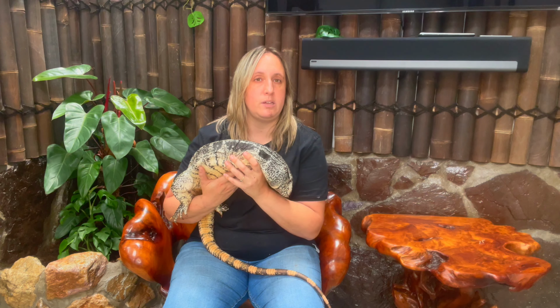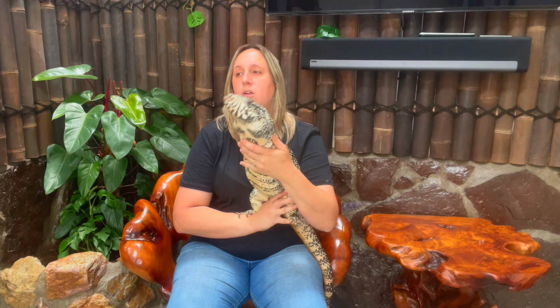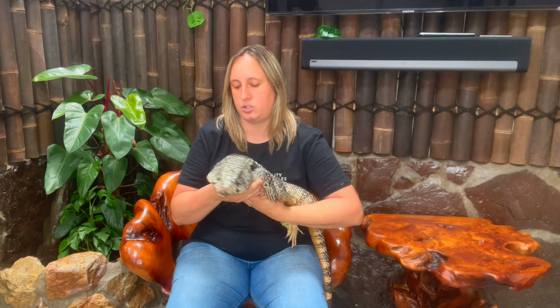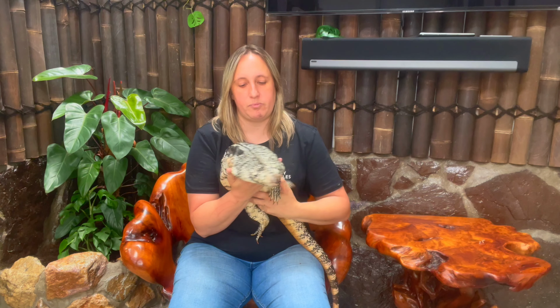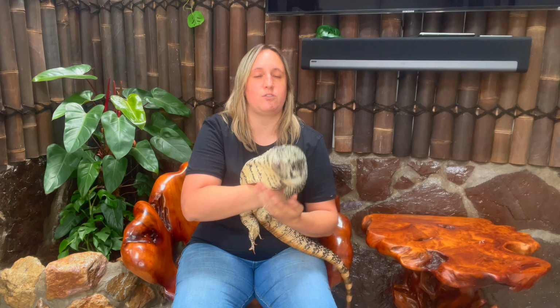So we went into surgery straight away. He did not have enough people to do the surgery, so I helped him with the surgery. And this is the result. He has one paw less, but you can see he does fine without it.